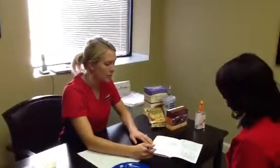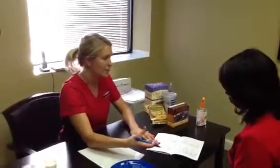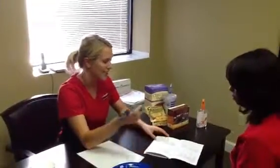Moving forward, we always want to do skim milk, low-fat cheese. For example, feta cheese is one of the lowest fat cheeses. That might be something good to try. Same thing with part skim mozzarella, another good lower fat cheese.